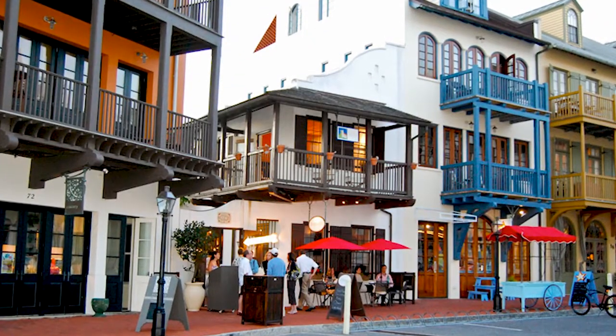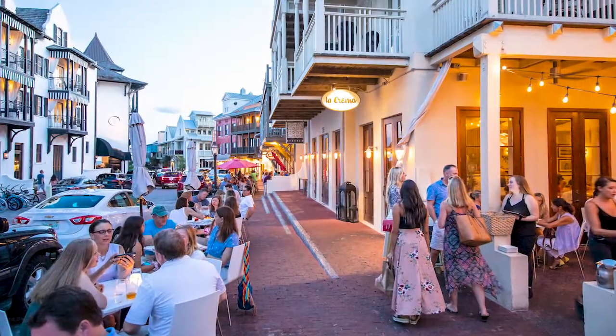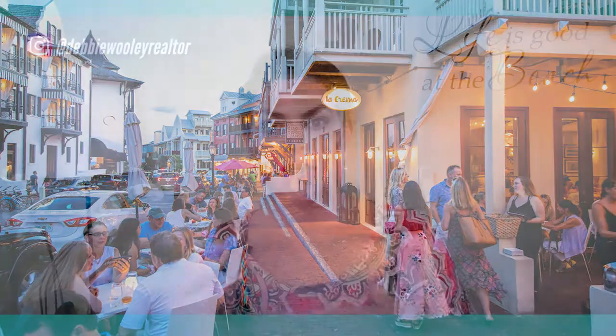That street is lined with brick sidewalks, and it has all the boutiques and shops and restaurants, people sitting at tables all along the main street having meals and coffee and different things. So it's very open air, very community oriented, lots of people around, lots of children around.